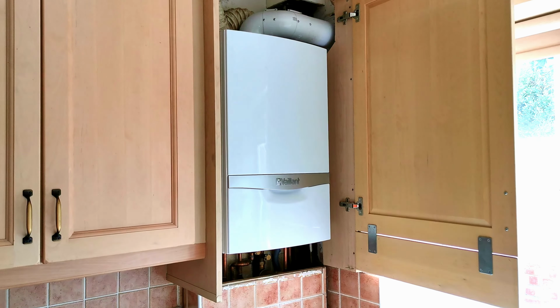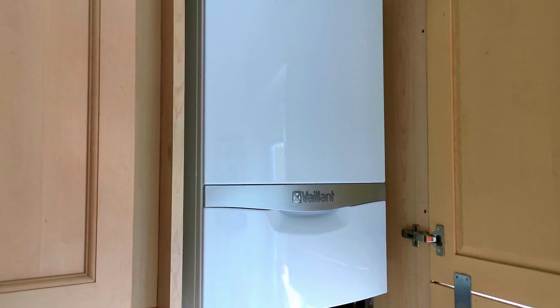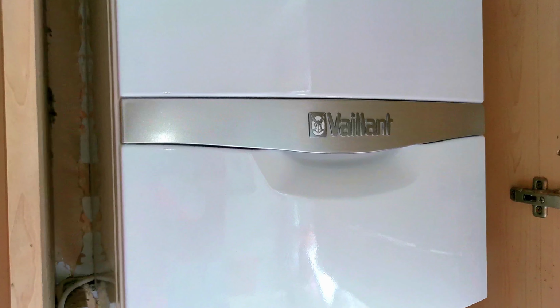So here's our Vaillant ecoTEC Plus 832, and this boiler was just installed a couple of weeks ago to replace an old Worcester boiler.